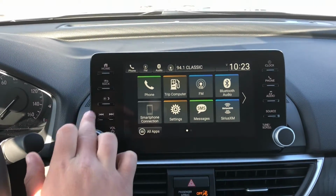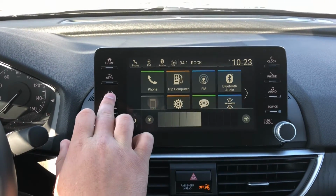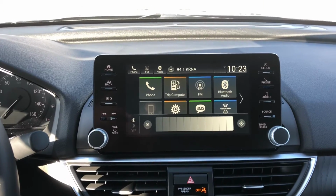All right, so you've got a little bit of home menu, back button. You've got a little brightness here. You can change your brightness if that kind of bugs you for your day or nighttime driving.